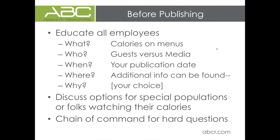If somebody asks about sodium, if somebody asks about protein, let them know that you guys have that information as well, and this is where you can find it and give it to a guest when they're making their purchase decision. And then why? I think that's really your choice. The spirit of the regulation talks about providing nutritional information so consumers can make better choices or more informed choices when they decide what to put in their bodies.